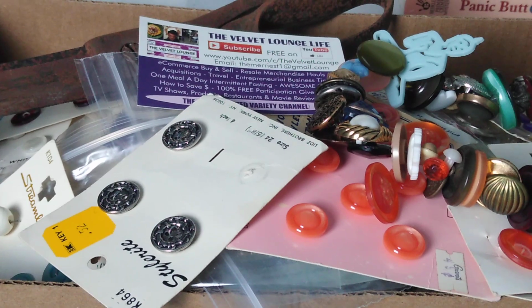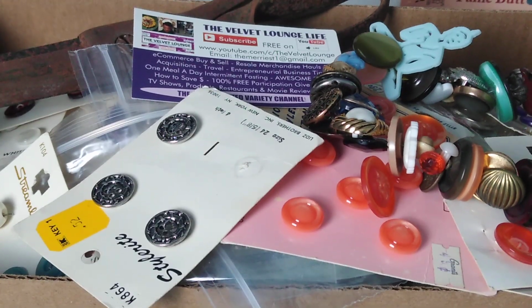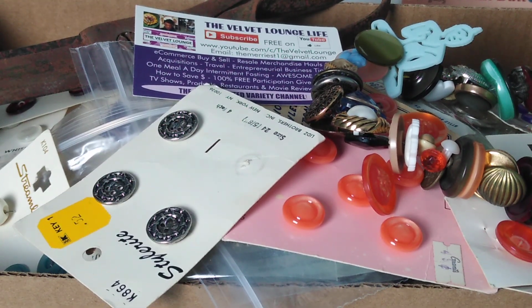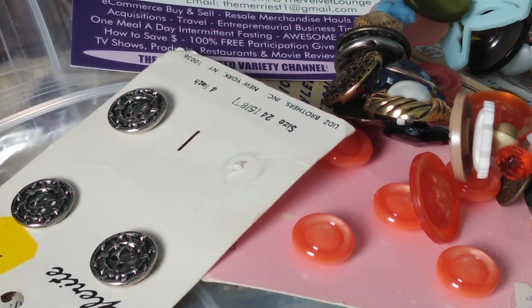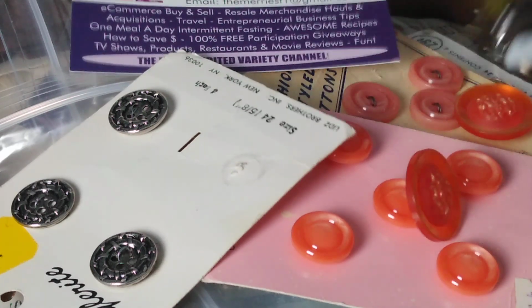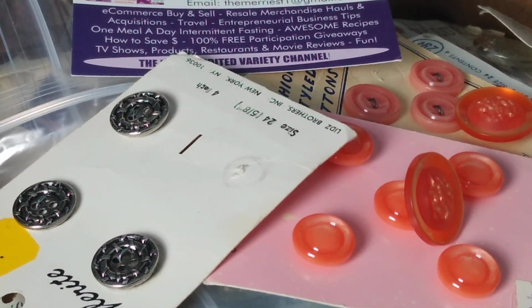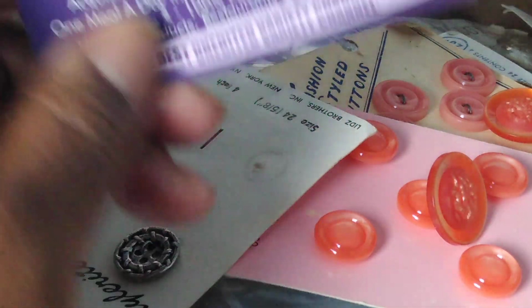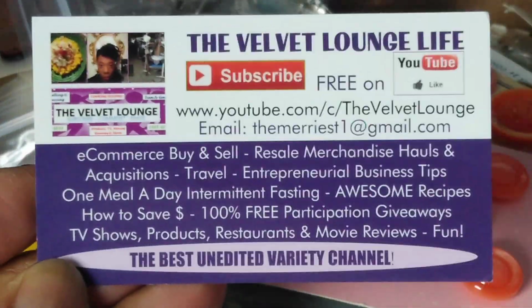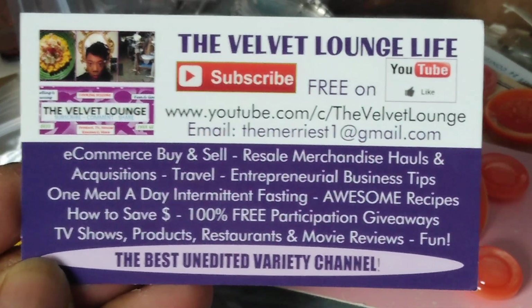So I'm just going to go through and show you some of the items that I got this weekend for $4 for all of this. And I won't go through every single thing in this box because honestly we would be here for at least maybe an hour and a half, 2 hours. And I know you have better things to do with your time, but I do appreciate you taking the time out to spend with the Velvet Lounge Life and enjoying one of our favorite little accoutrements.